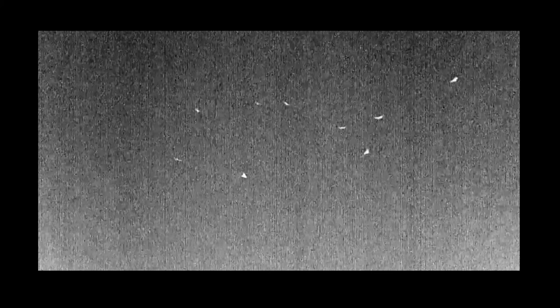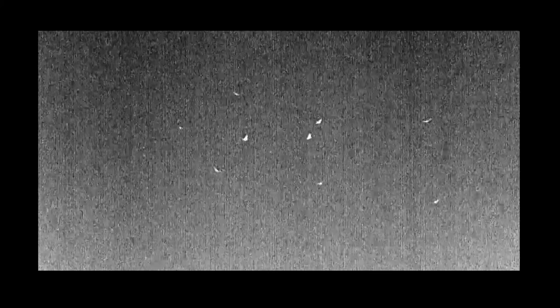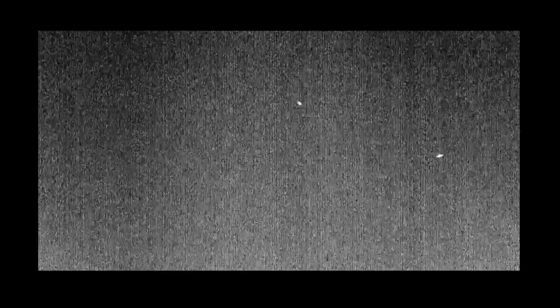From my experience, birds are quite easy to identify. You can tell if they're in the foreground or the background. The easiest way to identify them is by their movement and shape. If they're in flight, you'll see the flapping of wings. The thermal signature of birds is typically quite less intense than that of aircraft.